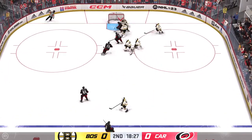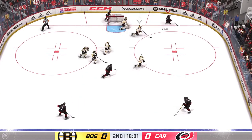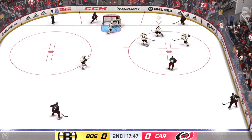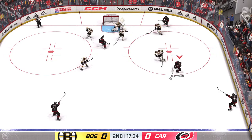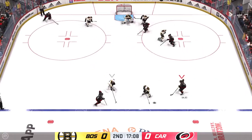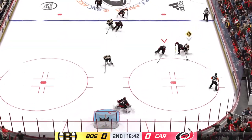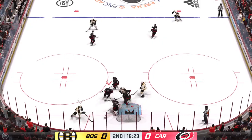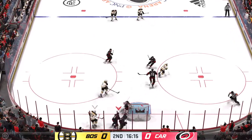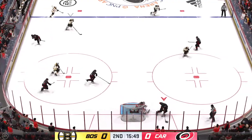And look at this. It's Aho all alone. Answered the call on that play. But he came out and challenged a good save. Quick pass to Teravainen. Now a quick pass to Pesci. Broken up at center by Marchand. Look at this. It's a two-on-one. Tremendous stop by Andersen. Looks to start the transition game behind the net. Looks to make a play over to Shea.